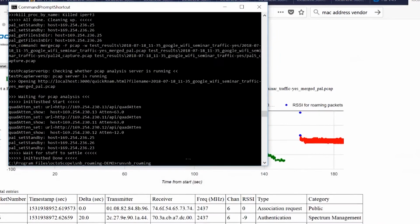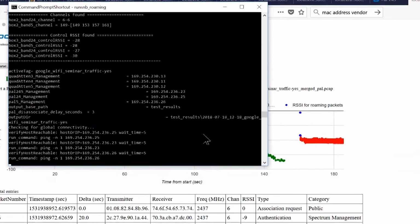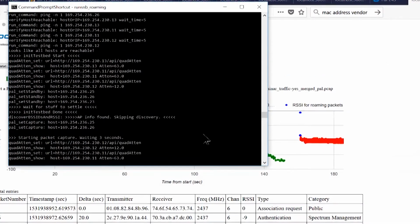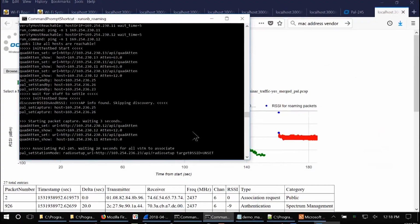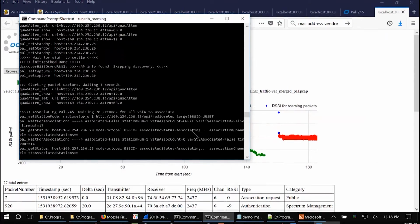So we're going to run the demo. May the demo gods be kind. So this is again, Python script, goes through, initializes everything. And again, this is the exciting part of the demo. This is the watching the paint dry as the things scroll by on the screen. But I promise it'll get a little bit more exciting. Not in a bad way, hopefully, in a minute. So it's waiting for the PAL to associate. That takes a little while.